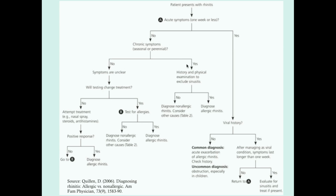If the answer is yes, that they do have chronic symptoms of allergies, then you can go about diagnosing allergic rhinitis either clinically or I suppose you could do testing too. This is just a suggested approach. You certainly don't need to adopt this if you don't want to. But then they also advise you, if the symptoms are acute, if it's been happening for a week or less, that you determine whether or not this patient has a history consistent with viral infection, upper respiratory tract, etc. So this is an approach you can take or leave if you want.